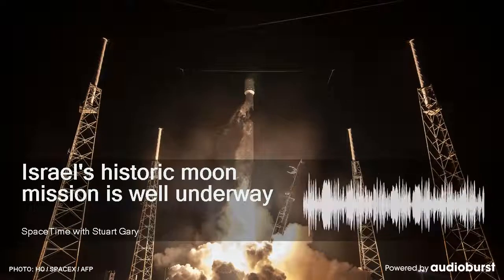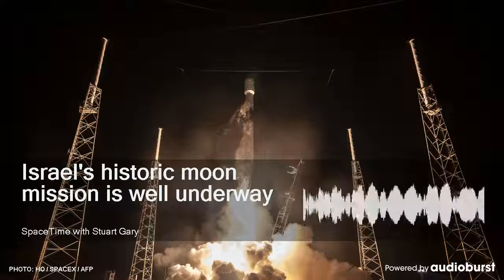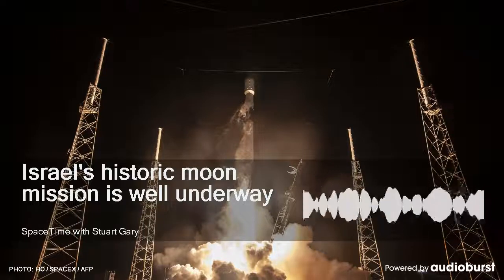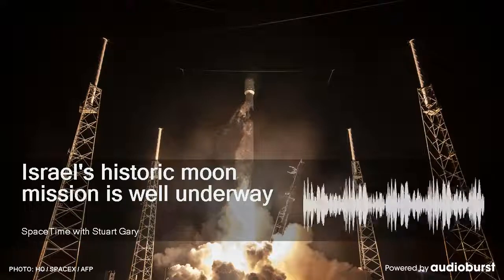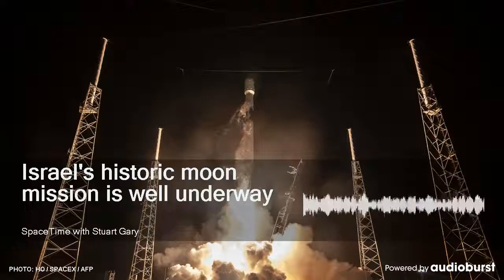We're currently preparing to throttle down as we enter max Q. Vehicle is supersonic. Vehicle has reached maximum aerodynamic pressure. So there you just heard we passed through max Q. We'll now throttle back up.